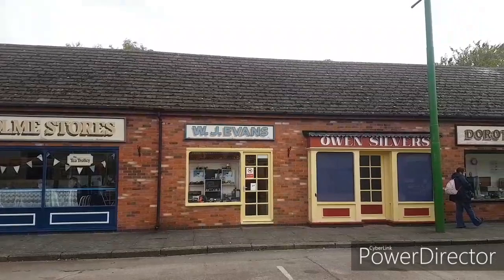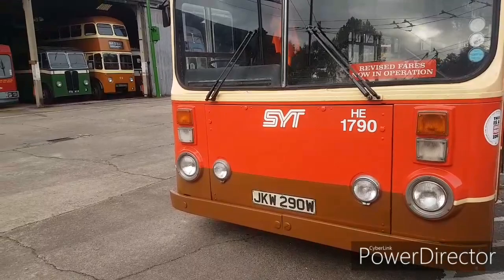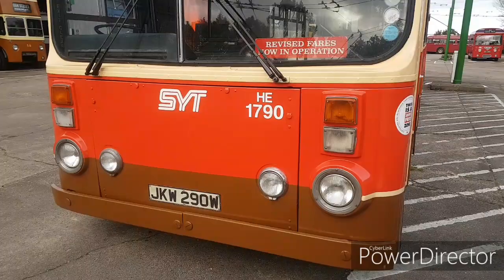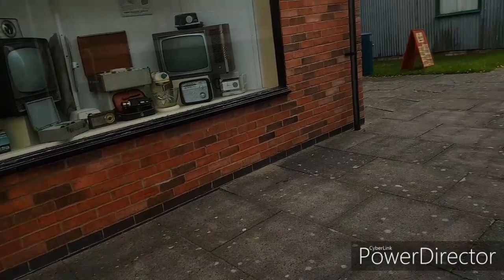I like the old-fashioned theme that's going on here. Here's a Leyland Atlantean from South Yorkshire Transport, number 1790, JKW290W. There we are. MCW body, I think. Not entirely sure. It is very cold here, my boys. So I'm going to try and fly through the rest of these and then find somewhere warm. I've already had a warm spell here, but it was warmer in Leeds than it was here.